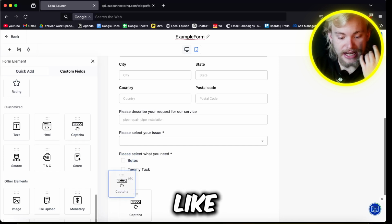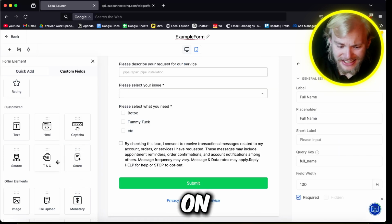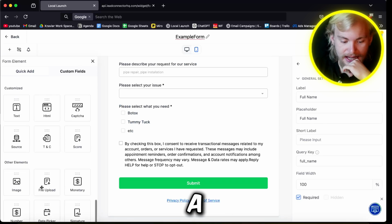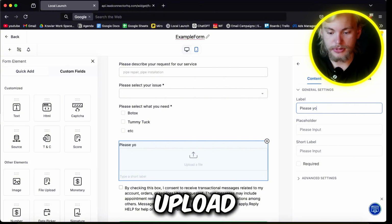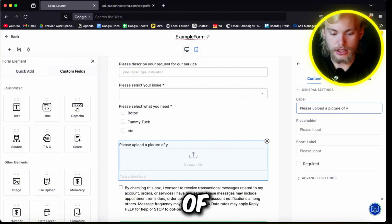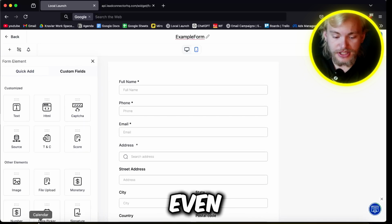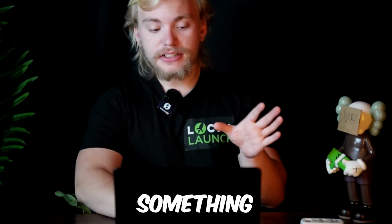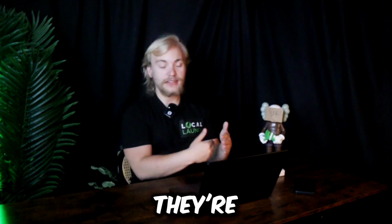You could also add a CAPTCHA if you're concerned about a lot of bots on your page. You could also add a file upload, so you could say something to the tune of, please upload a picture of your issue. There's a ton of options right here. You can even have them sign the page, but something to mention for the future tutorial is don't select date picker, because we're not going to have people submit the date that they're going to come in inside of this form. We're going to do it elsewhere.